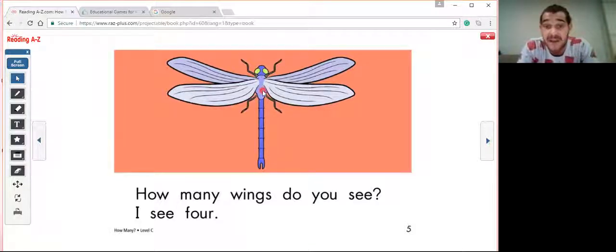And what color is the dragonfly's body? Blue. Good. And what color is the dragonfly's eyes? Yellow. Yellow. Good. So this is a dragonfly.